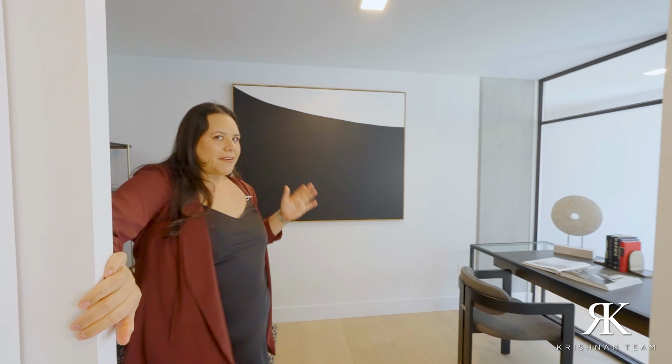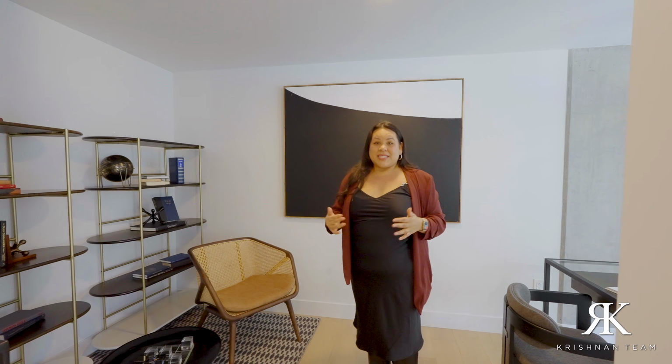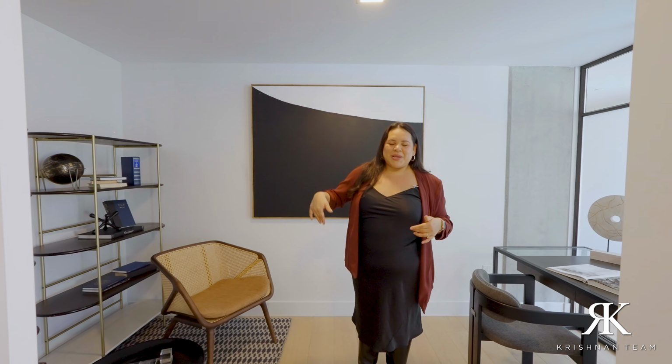Next here, we're going to take a look at the den. This space is fabulous for multiple reasons. First of all, it's very spacious for an office. So I feel like you could fit even 2 desks here if you wanted to, one on one side and one on the other if you have a partner and you both work from home. It's also a great place for a home gym if you don't want to go to the gym, although I will show you an amazing gym here in the building.